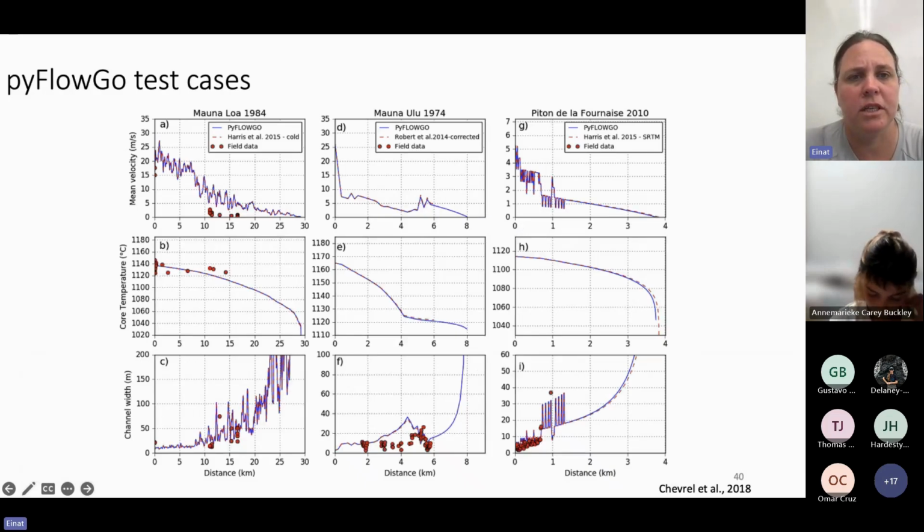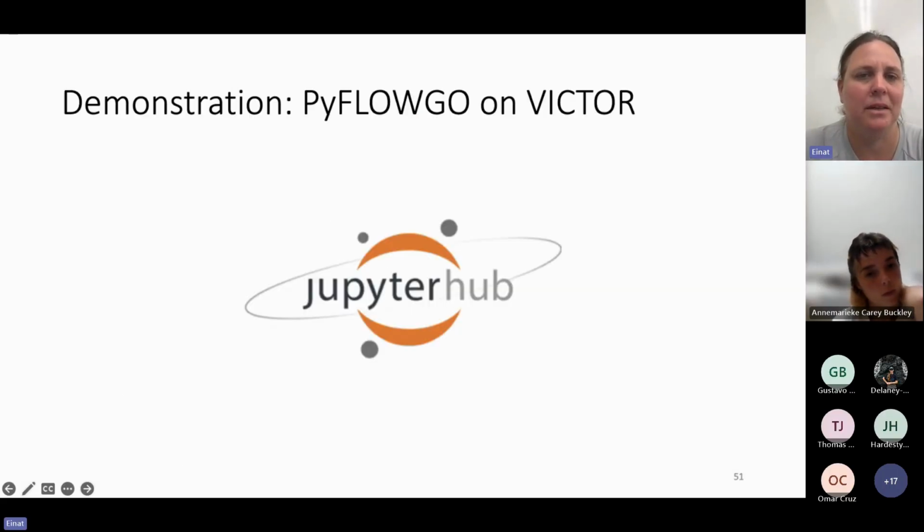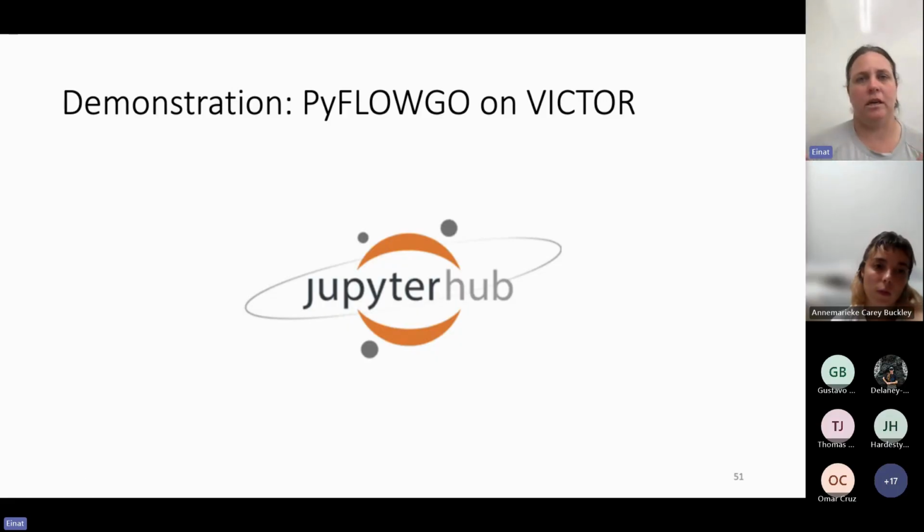These are some published test cases where they compared field data for temperatures and velocities with the prediction of the model. You see that they kind of match. We have PyFlogo on Victor. For the sake of time, we will not demonstrate it, but you can install it, get an example input and data, and try to run it yourselves.